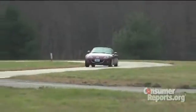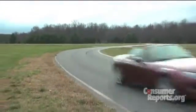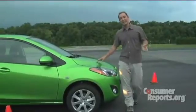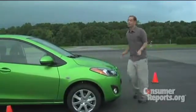Now, Mazda pride themselves on sports cars like the Mazda Miata. One thing about small, sporty cars like that is they really excel in small, tight courses like the autocross that we have here. So, let's see how it does.